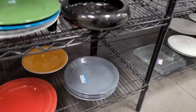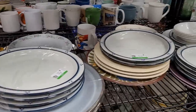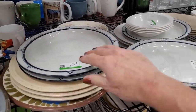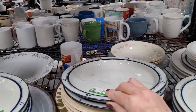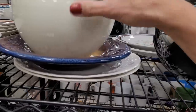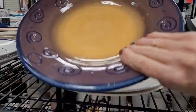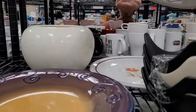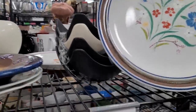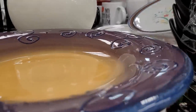All sorts of different plates, sets. These are interesting. Let's have a look, see what these are. These are Dansk Bistro. Those are a modern production and not worth ever so much. And as you know, I am not really a fan of shipping plates and platters. I don't know what it is, but just not my favorite. This is a fun piece. Salem stoneware. Unfortunately, there's only one of those.